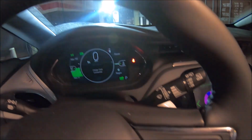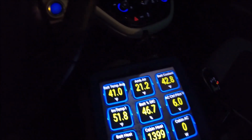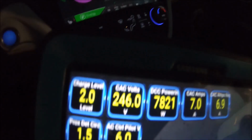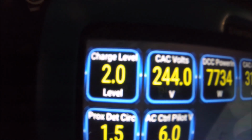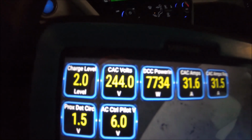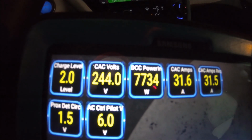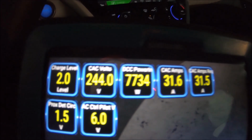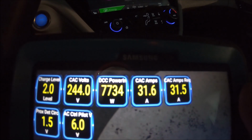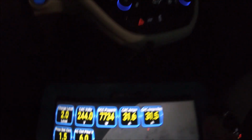Let's go in here real quick. It didn't like that I left the ignition on and walked away with the key, so it honked at me. Let's see here. So it shows we're level 2 charging, 244 volts. We're bringing in 7.7 kilowatts, 7,734 watts right now. 31, 32 amps basically. So we're doing pretty good here.